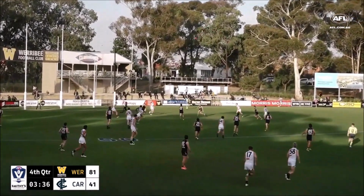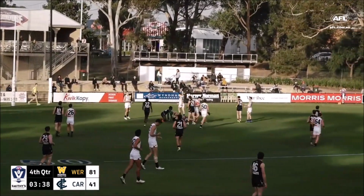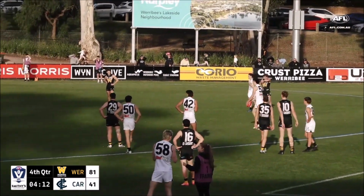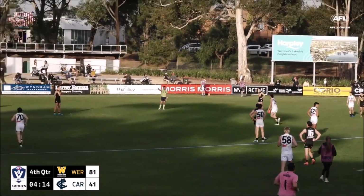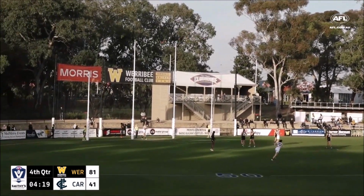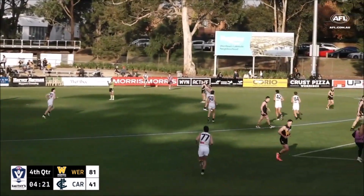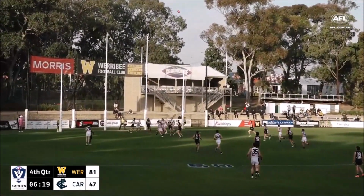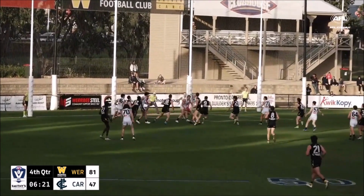Here, the Blues. Where's the tall target? McMahon. Good clunk. Comes in. Chance at goal number 8 for the season. He's got it. Maybe just the faintest of pulses. And he's just going to go long and high for the big fly again.